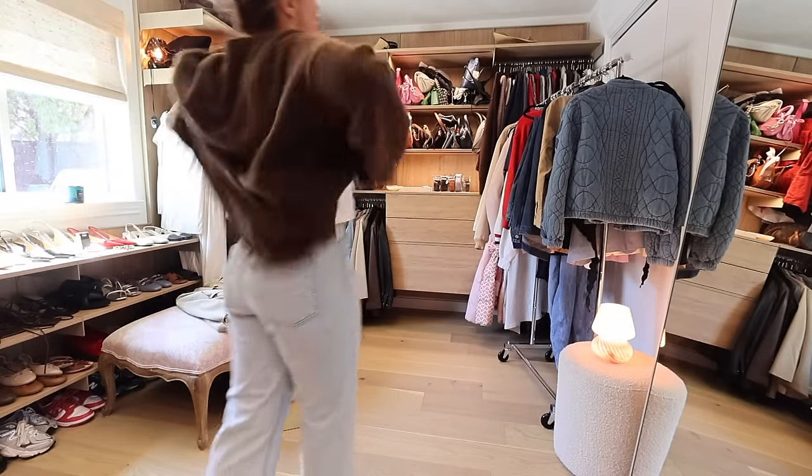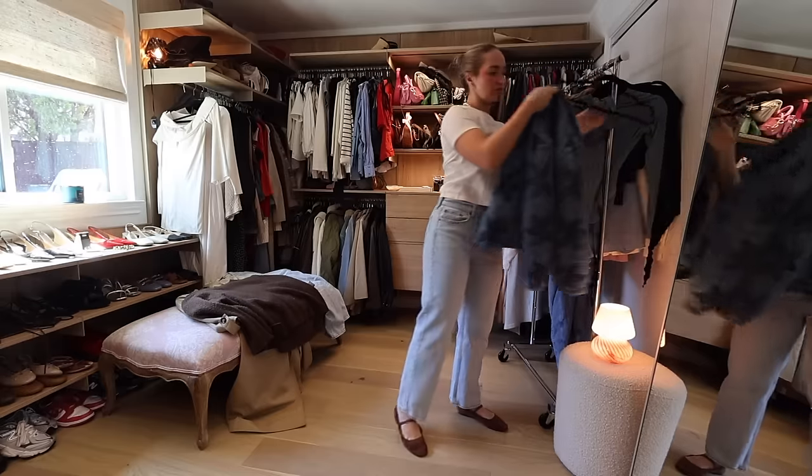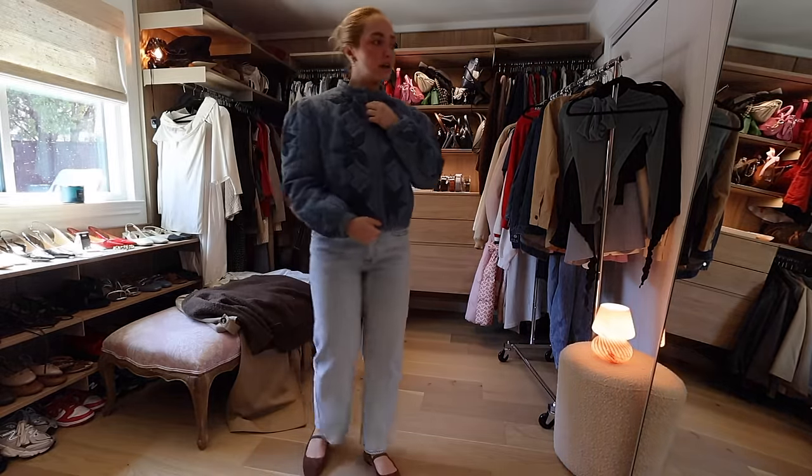I could also pair this jacket with it. I could just bring the jacket, even if I button it up all the way.